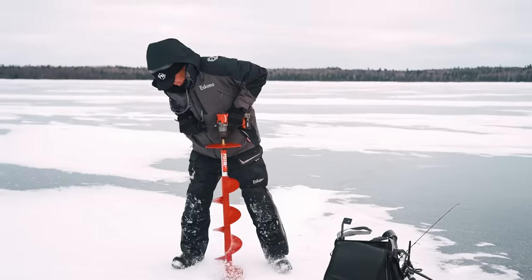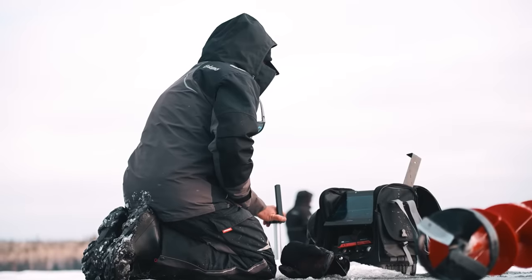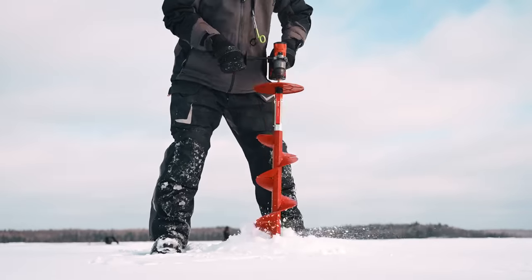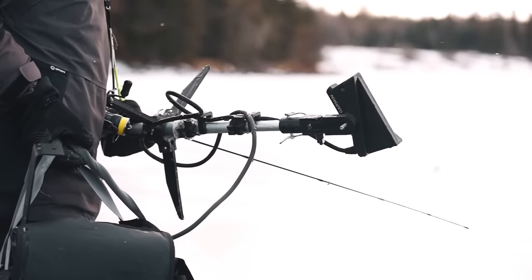My strategy for finding these fish is drilling a hole and doing a spin of the live scope transducer, shooting out anywhere from 100 to 200 feet. Even with this gear, the fish are good at disappearing sometimes. We drilled and scanned and just couldn't seem to get on top of these fish. It was definitely becoming a bit of a struggle.